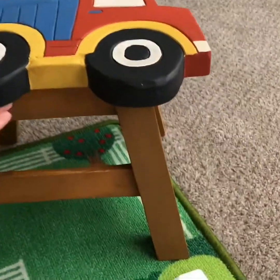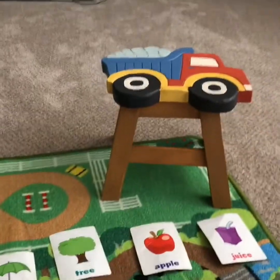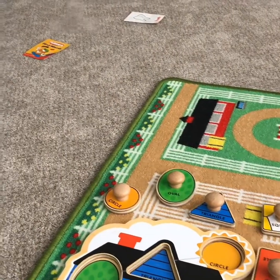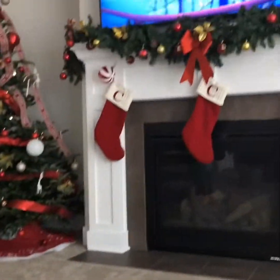I also have my cool little stool over here that I copped at TJ Maxx. I just thought it was kind of nice. But anyway, let's get back to this educational video.